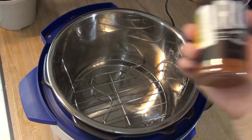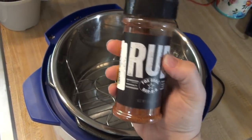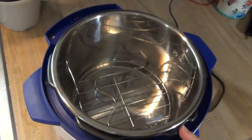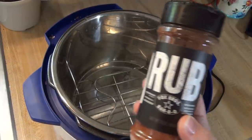I have this rub, it's the Fox Brothers barbecue rub. I bought it on clearance at Kroger, and really you can use any rub you want. To get the cook time for this, I actually found a recipe and it has its own rub. So I will leave that linked down below. I decided to just use something that I already have.